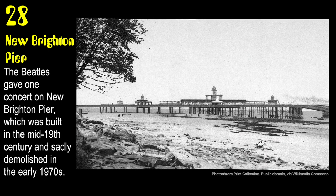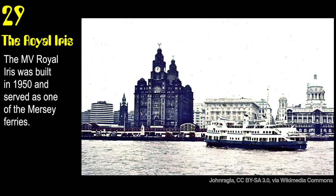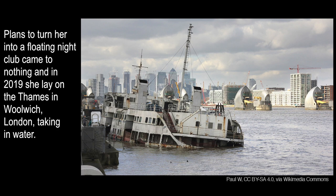The Beatles gave just one concert on New Brighton Pier, which was built in the mid-19th century and sadly demolished in the early 1970s. The MV Royal Iris was built in 1950 and served as one of the Mersey ferries. In the 1960s, the Beatles and Gerry and the Pacemakers played on Cavern cruises on the Mersey. Plans to turn her into a floating nightclub came to nothing. And in 2019, she lay on the Thames in Woolwich, London, taking in water.